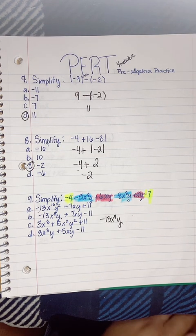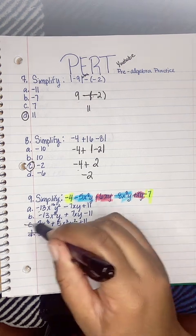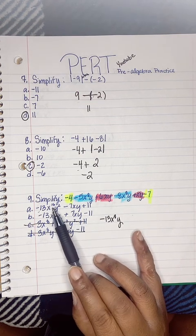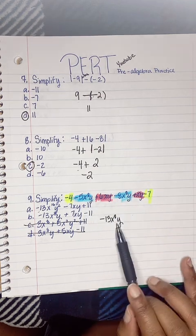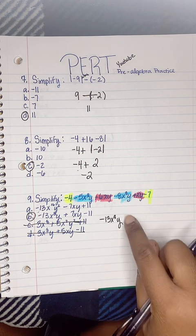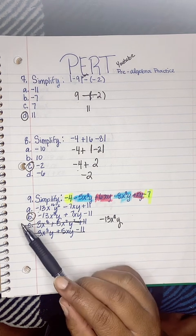Right there, I can stop. I know D and C are out. Now I have a 50-50 chance, but wait a minute. I see that this is 16. No, whenever we add, the variables stay the same. So B is my answer. I would save my time and move on. Right? I would not take time finishing out the whole problem if it's a time test. So it is B.